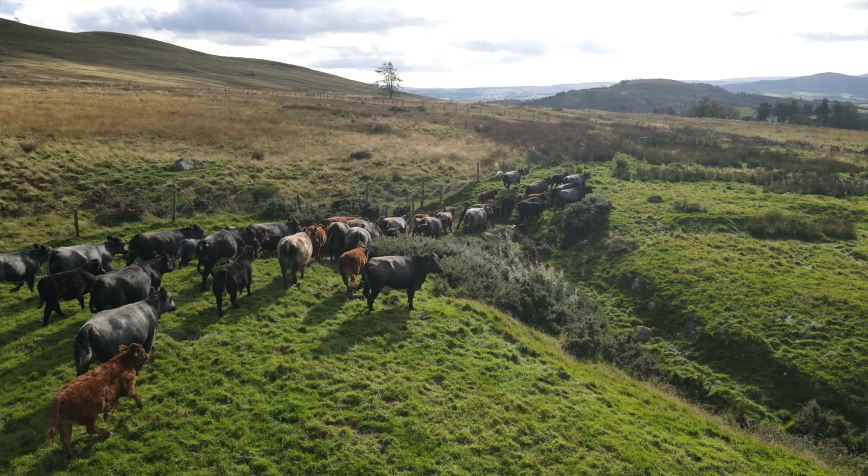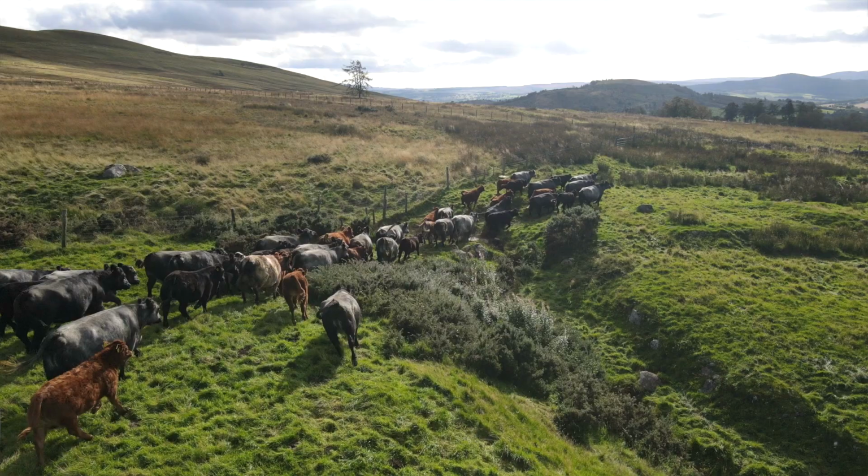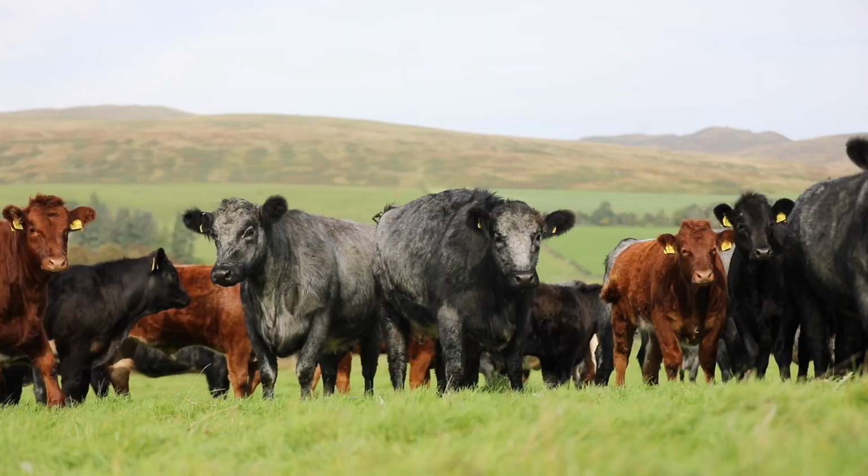They are very low maintenance food-wise and don't have a huge veterinary requirement. The vet is very seldom here. My blue greys are very much suited to this type of ground. They outwinter and they're very good foragers. I love my Lochdochart cattle.